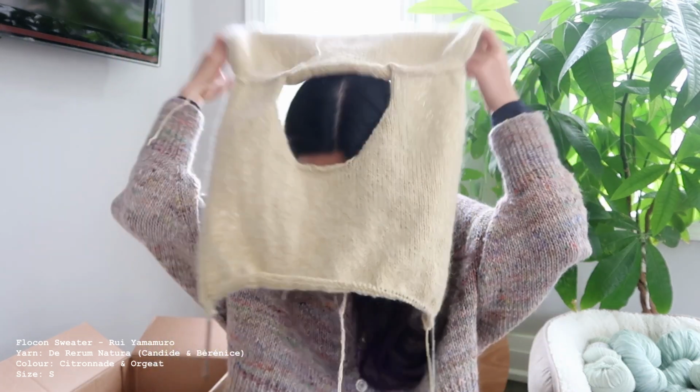I guess a little bit of a try on if you want to see. This looks so silly, but this is what it looks like. I look like I'm a baby wearing a bib right now. It's so silly. But yeah, this is what it's like so far. Actually, I'm quite liking the fabric. I don't think it's too light or anything.